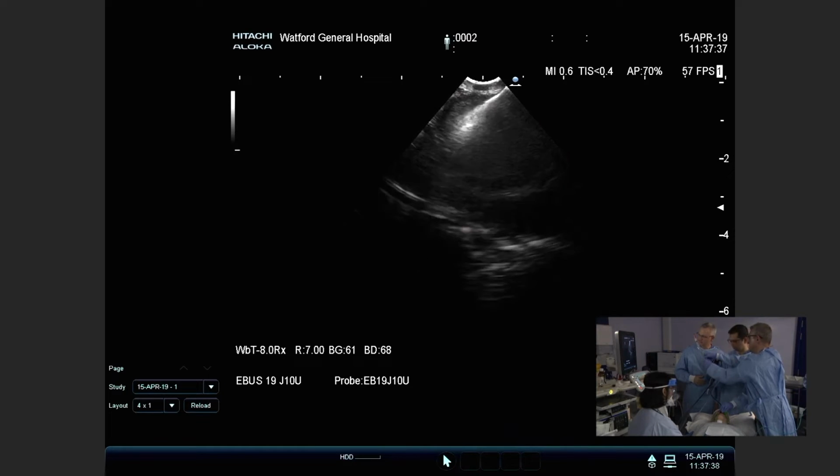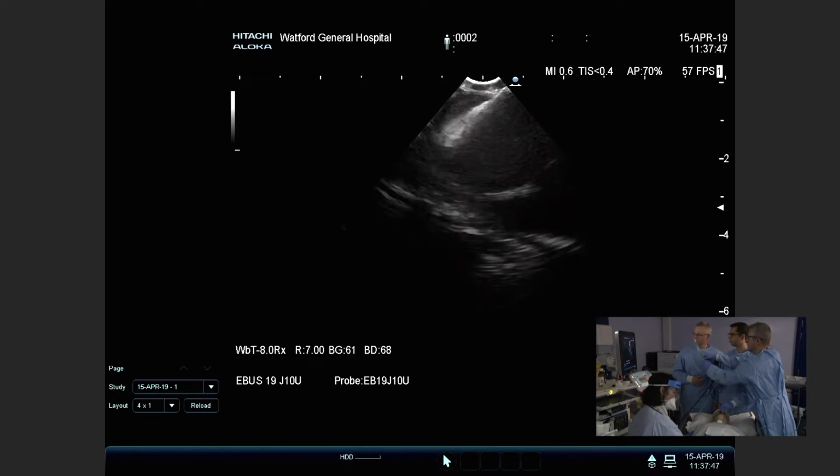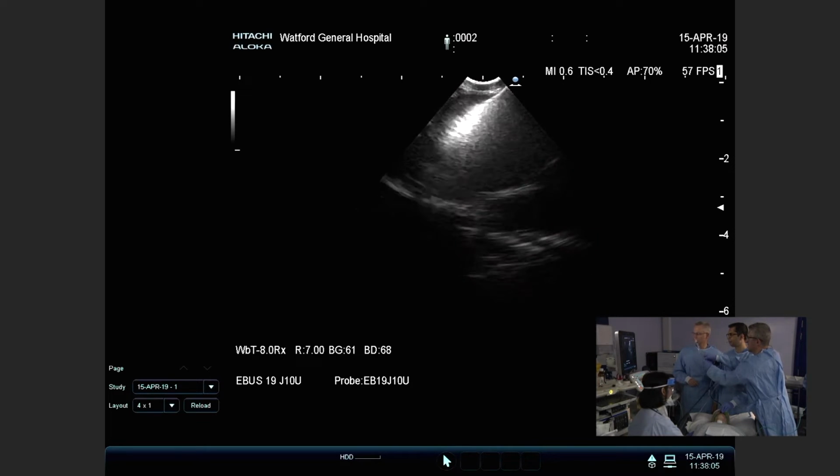And sometimes what happens is the needle becomes bent, and so not all of the needle shaft remains within the linear probe picture. But of the whole needle length, the only area that we definitely need to see is the needle tip, which is here, well short of the capsule. And again, we're getting some nice air artifact within the node itself, which tells us we've been in the right place.